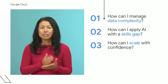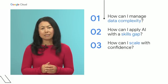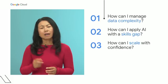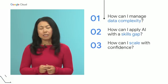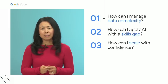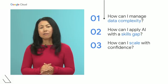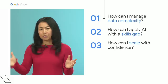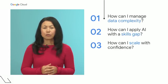AI is hard, fundamentally hard. First, the challenge starts with data. It is a challenge to manage its growth and complexity. It is a challenge to prepare data for AI and ML usage. Second, AI expertise is scarce. How many AI experts do you need to get your first model into production? What about the next set of use cases? And finally, if you have all the pieces in place, the road from prototype to production can still take months, if not years. How can you scale faster with confidence?